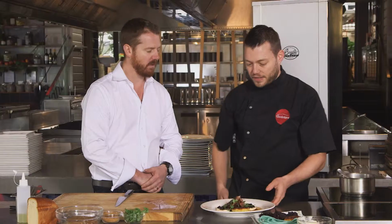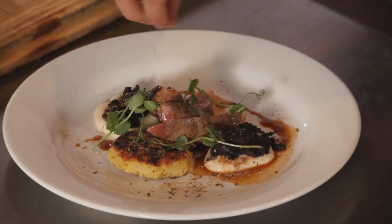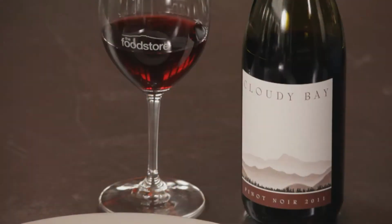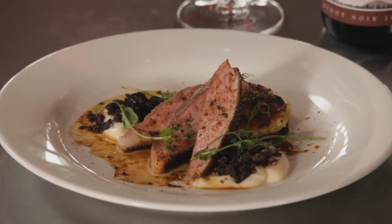Pea shoots, fantastic herb to put on there. And then finish it with the mushroom powder. Superb. And there you go. So there's the Foodstore's dish for the Cloudy Bay Pinot and Duck Tasting Trail. Roast duck breast with parsnip puree, potato rosti and black pudding.